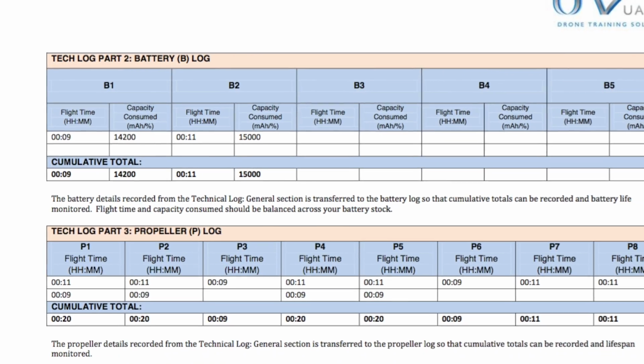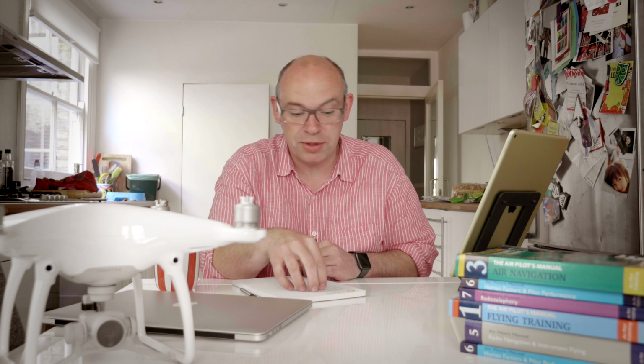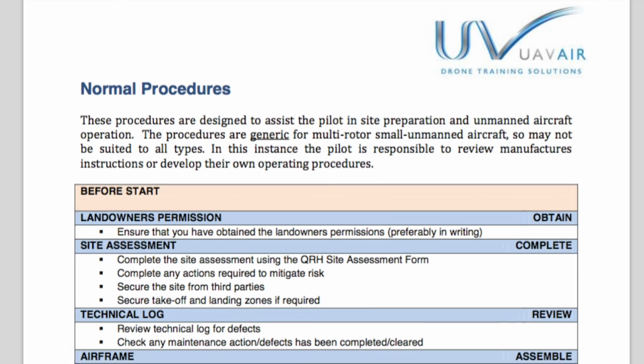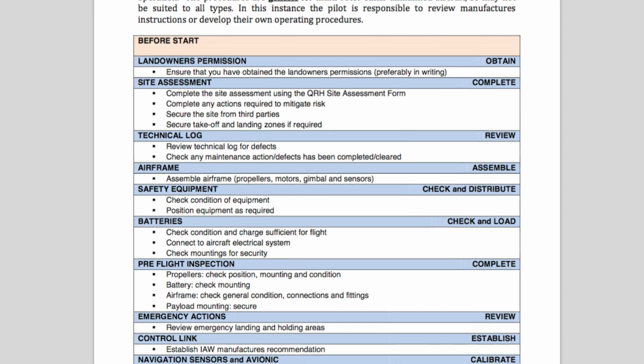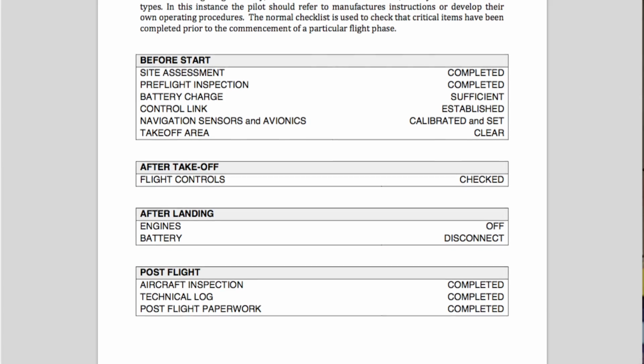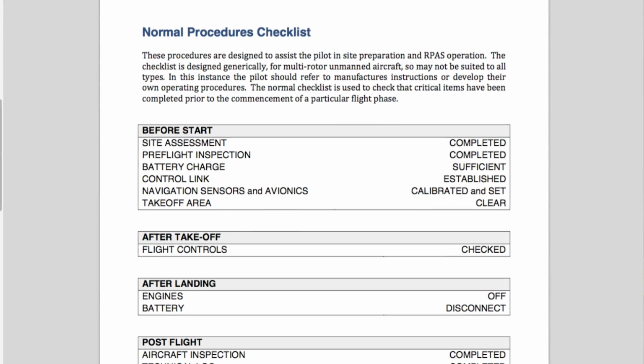So it's a question of really taking it beyond a step of casual flying, monitoring your batteries, monitoring your props, logging your hours, and being really aware of the technical side of that. And that forms part of a checklist. So, are we using batteries that have been fully charged? Have we tested, is the takeoff area safe? The checklists are listed here, but get used to using a checklist every time you fly casually.